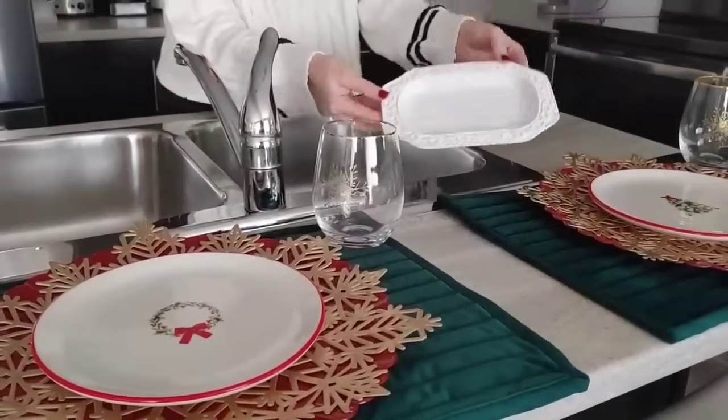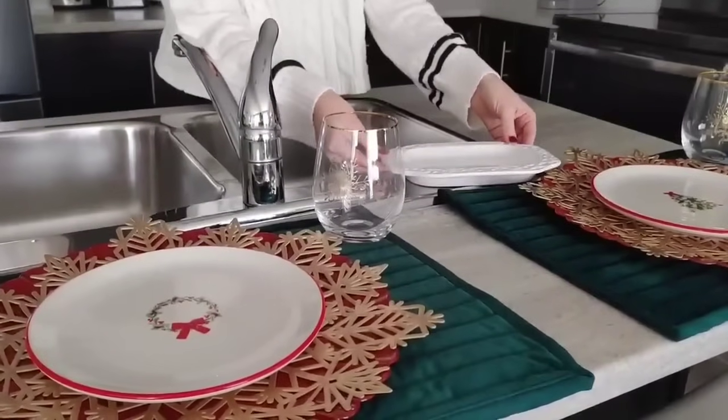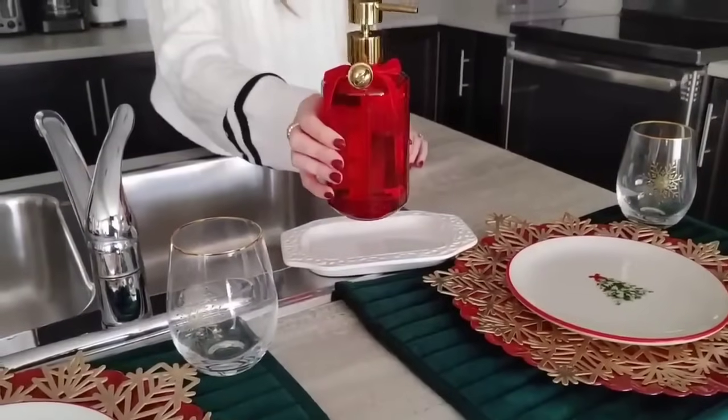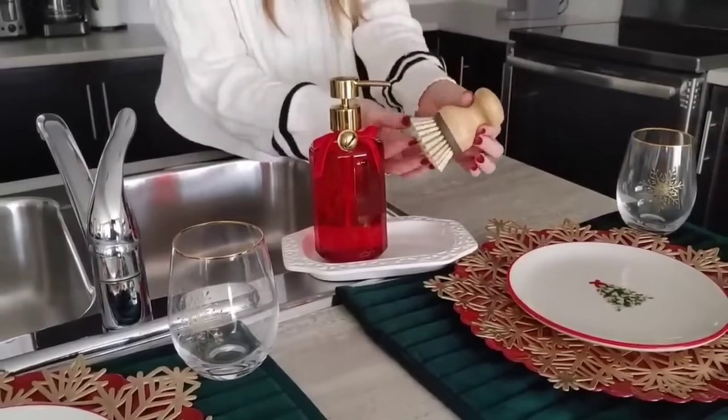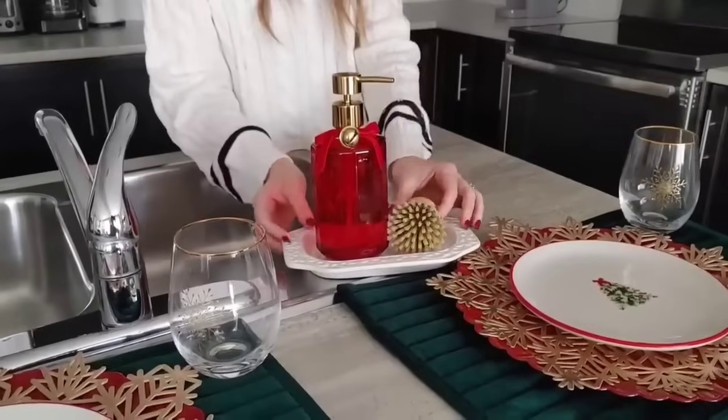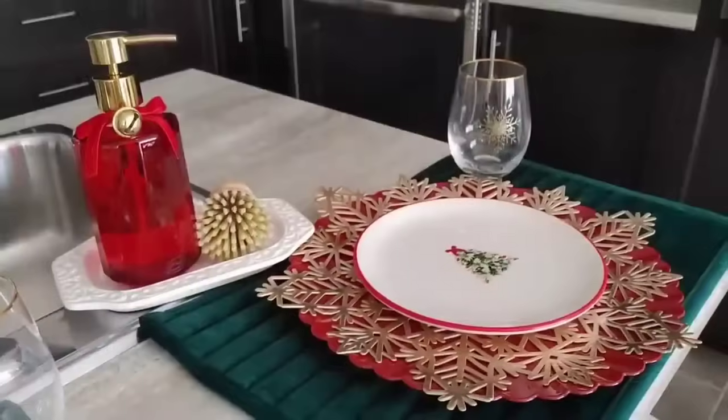So moving over to my sink here, I'm going to add a new seasonal soap. I love switching out my soaps for the seasons. It always makes them feel a little bit extra special, and I love this one with a little jingle bell. I think it looks so cute.